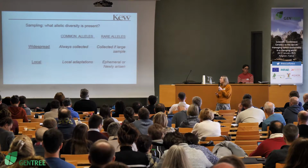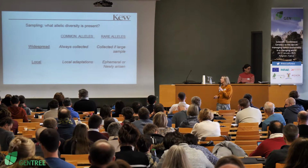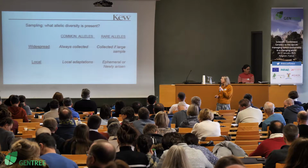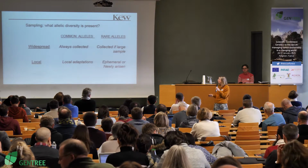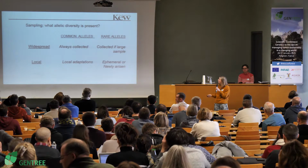When we're talking about collecting the genetic diversity, as has been mentioned throughout the last couple of days, we want to collect all of the diversity present. It's easy to collect the common alleles because they're going to be available wherever you collect from. What's harder is to collect these other three kinds, and we particularly want to focus on those alleles which are common at the local level and are likely to come from local adaptation.